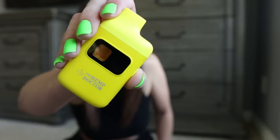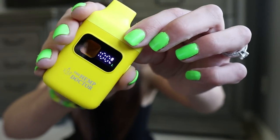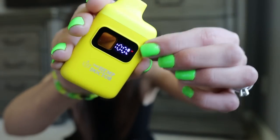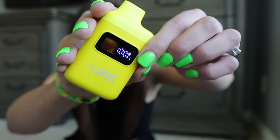Holy smokes. Okay, so for that then, I'm gonna suggest that you always just keep it on low. If you click it three times, see how it says H for high, click it three more times, and then it'll go L for low. That way you don't burn it up so fast. Don't do blinkers on it, because then you're going to burn up that coil. And that way you can get the most out of 6.5 grams, because, oh my God, that's wild.